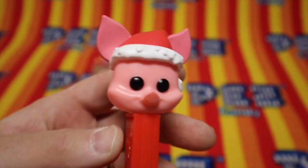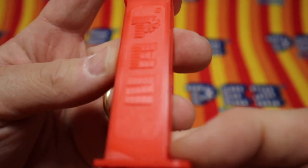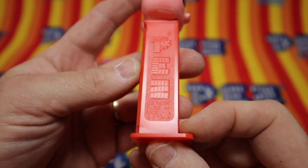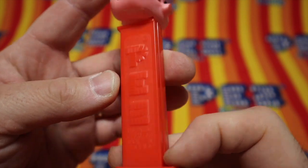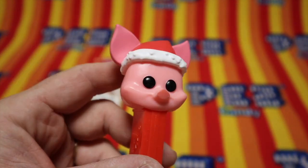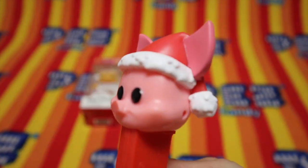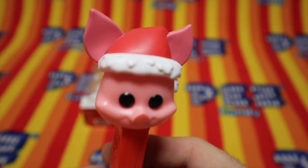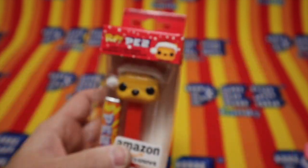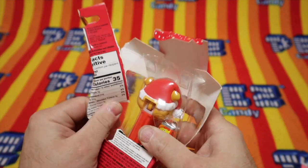Speaking of the toy, let's take a look at Piglet up close. Piglet is on a 7.5 made in China stem. We'll take a closer look at Piglet in a second. Let's get Pooh out of this package. Pooh Bear.